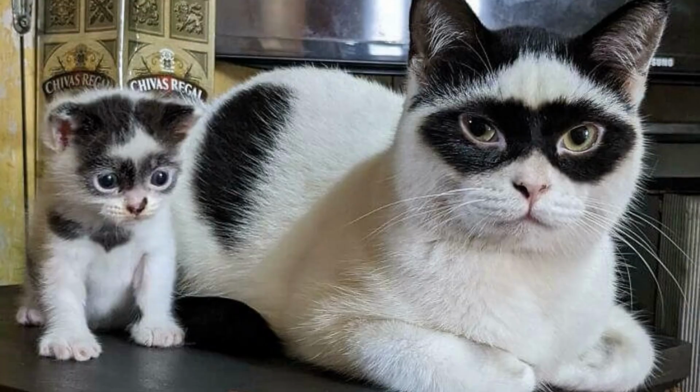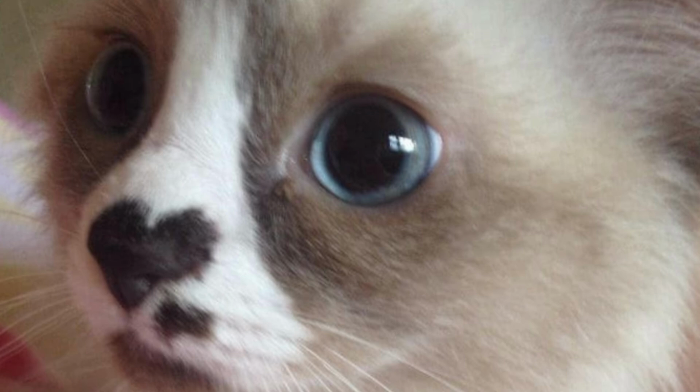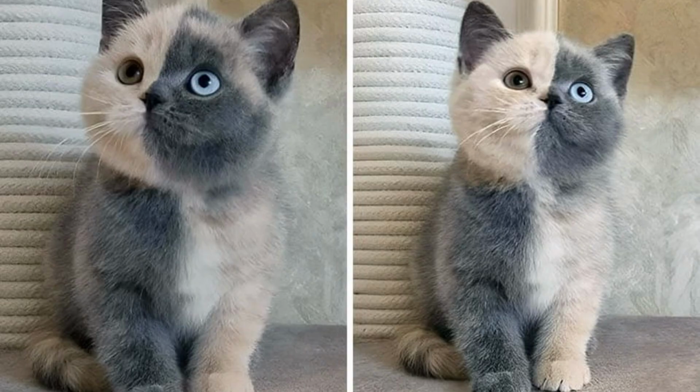And you don't have to be a dog or cat lover to really appreciate a rare bird with feathers full of hearts or a feline with a rare and really beautiful eye condition. Keep scrolling for some of the most extraordinary fur patterns that some of the most adorable animals in the world have. A two-tone kitten.